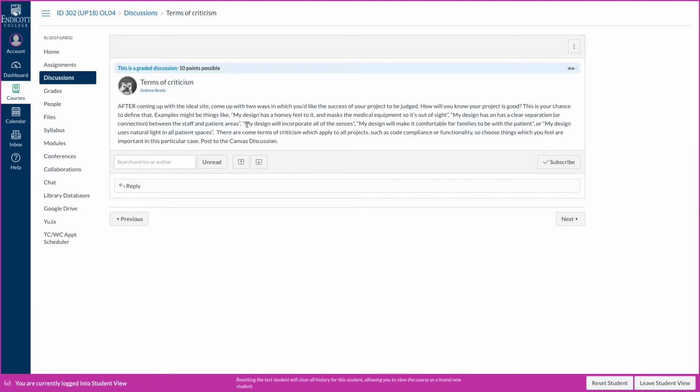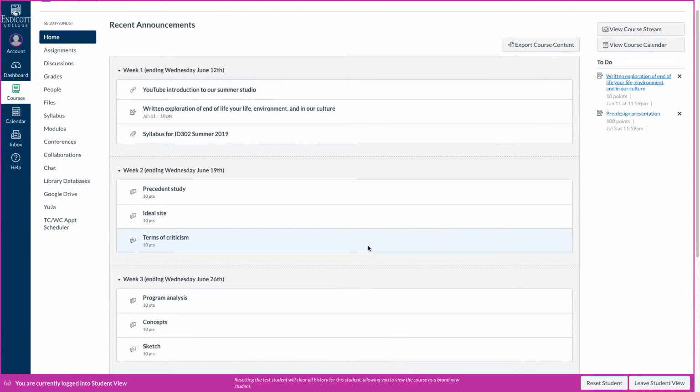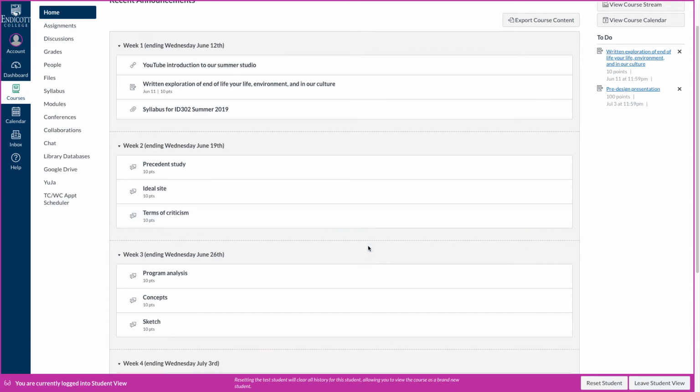My design will incorporate all the senses. And I think we often use these phrases. My design has a homey feel to it and masks the medical equipment so it's out of sight. Any of these ideas are perfectly fine, but which one of these are important to you? And in particular, when you think of your project and the ideas involved with the project, which of these terms would you like to be at the top of the list?